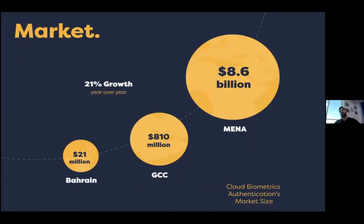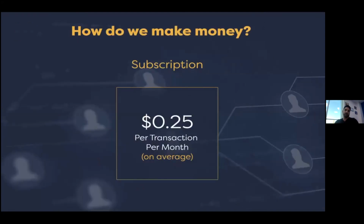So after they've identified the solution, now they're going to the market. They put a 21% growth year over year in their market space, and that Bahrain's at 21 million, the GCC's at 810 million, and the MENA region's at $8.6 billion when it comes to the biometric authentication market. Over here, they've clearly stated how they make money. It's subscription based, and it's at 25 cents per user. So you can imagine, it seems like it's not much, but imagine a bank that has 300,000 people using it on a monthly basis, right?